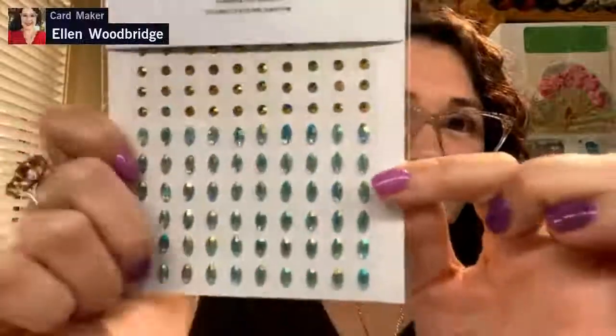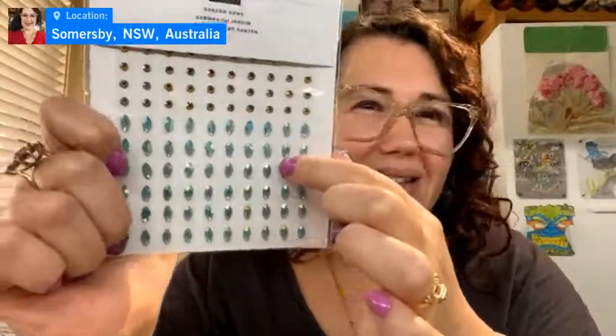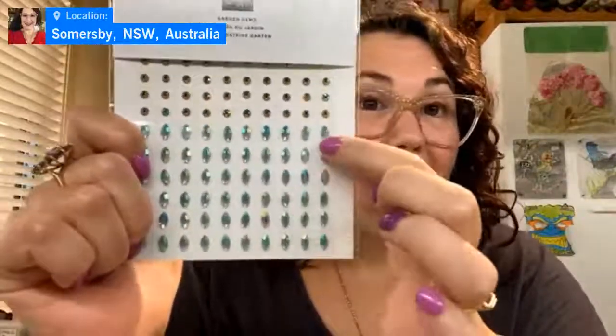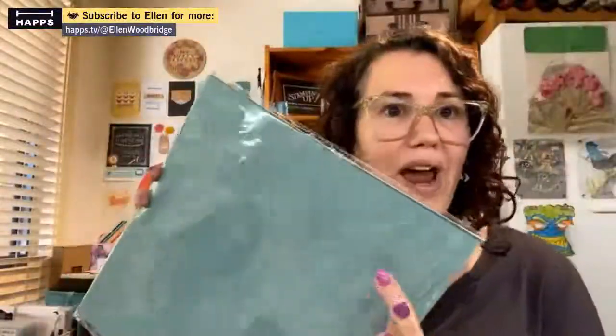So these gorgeous gems, they're marquise, something like that shape. I can never say that word. These make really sweet leaves. So we've got those, and I might flip you around to show you the papers. So I may get the print off my printer, turn off my overhead light, and I'll show you the paper because I haven't even opened or touched these papers yet.